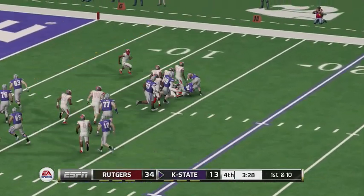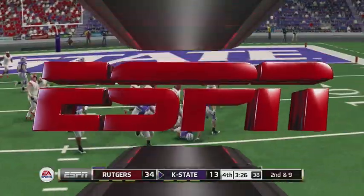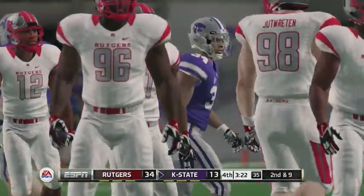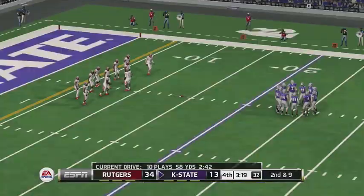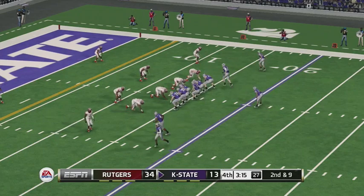On the ground, right side. That's a great tackle at the 14. Pickup of a yard for the tailback. That brings up second and nine. From the 14-yard line, second down.